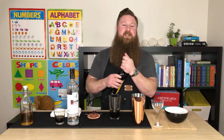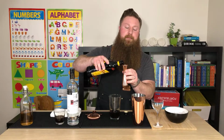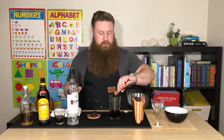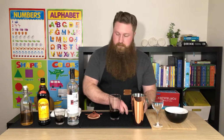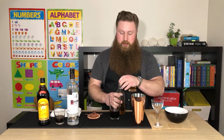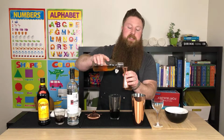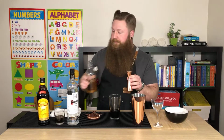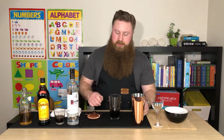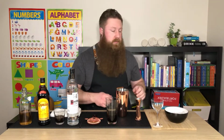And we're gonna need half an ounce or 15 mils of Kahlua, the coffee liqueur. Now we need a 1/4 ounce or 7.5 mils of 1-to-1 simple syrup. I think that's probably because Kahlua is a little sweeter than some of the other ones. That's why they're so little.